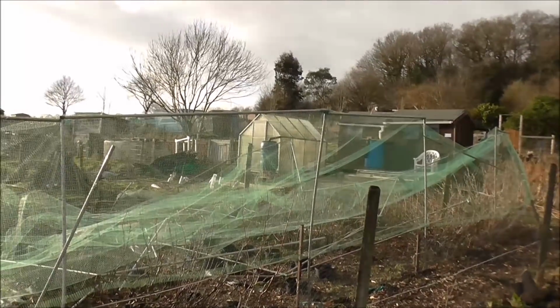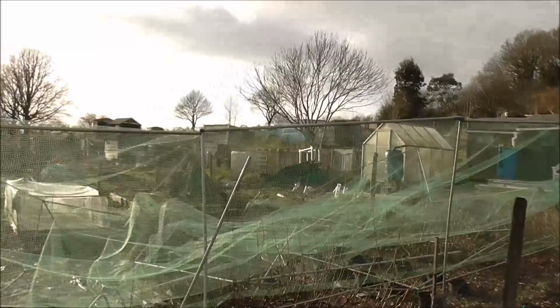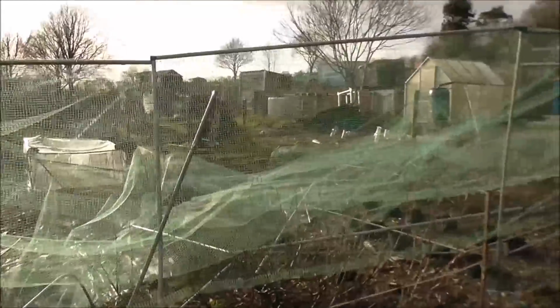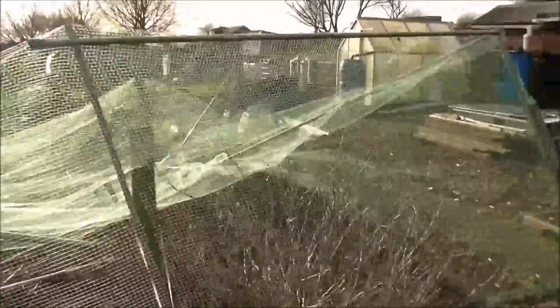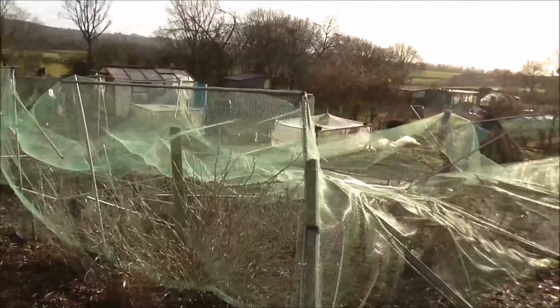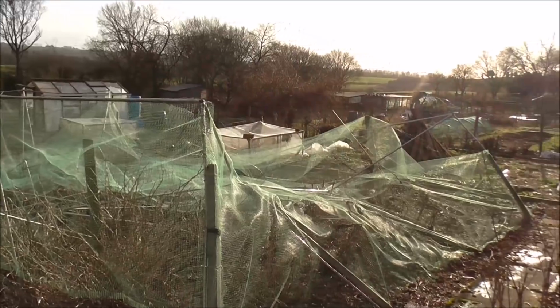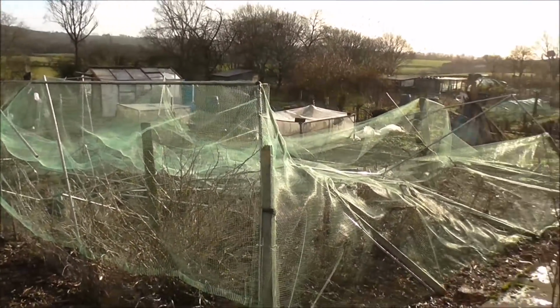And yeah, it's obviously collected on top, and the weight has obviously buckled and broken the frame. Either that, or we've had a very big fat robin land on it and do that damage. But no, seriously, I think that is the snow.